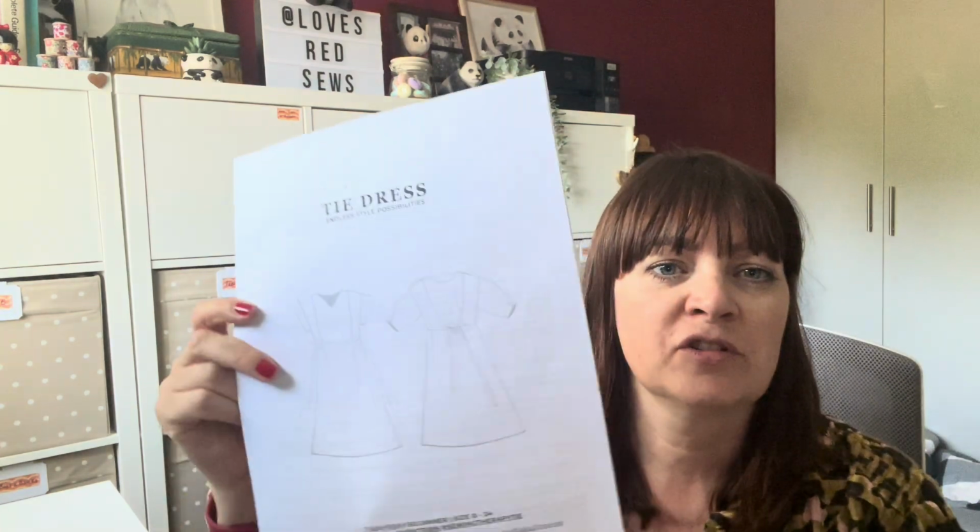But basically challenge 1 was all about we were paired up with other vloggers, and we were tasked with sending a surprise pattern to each other, and I received a pattern from Stef, who I can't remember her handle off the top of my head, so I will pop it in the comments below, but she gifted me this dress, which is the tie dress by Sewing Therapy.